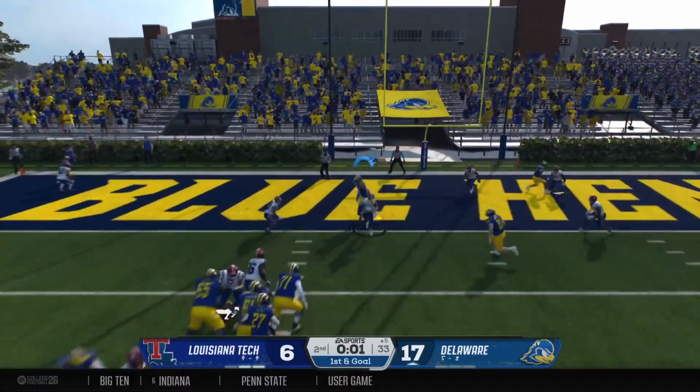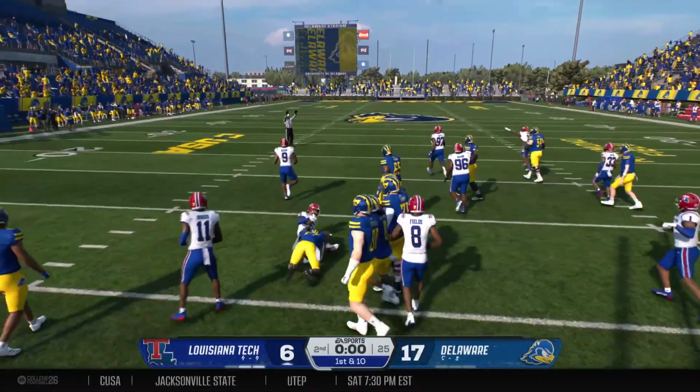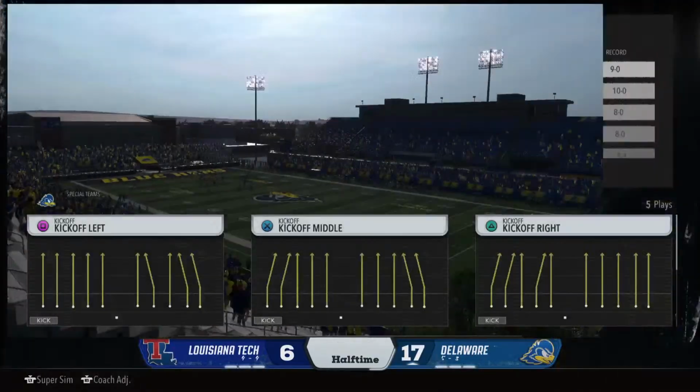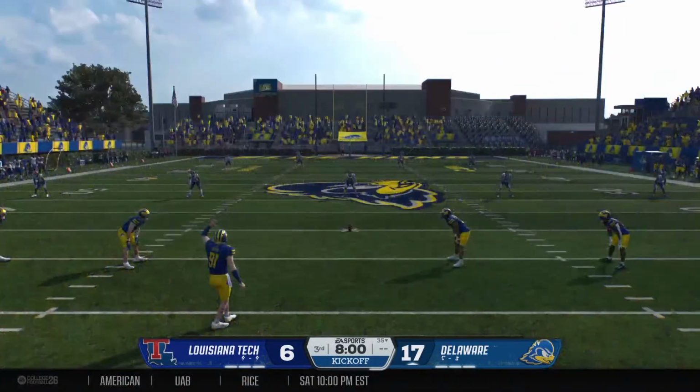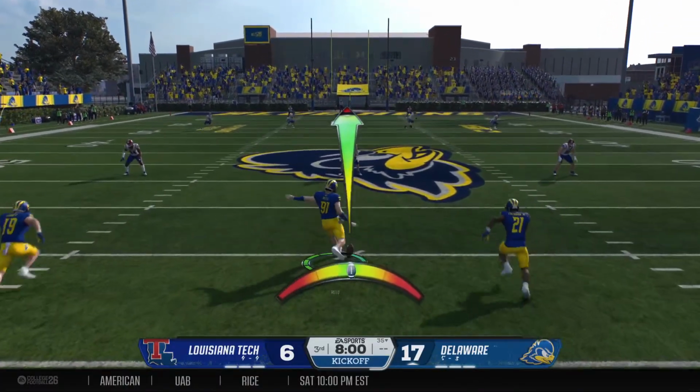Snapped it in the shotgun. Intercepted. A first-half turnover can swing momentum. All down at the 7-yard line. A nice return after the pick has them in business. The Blue Hens will try to kick this one deep to get things underway in the second half.